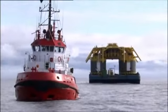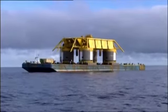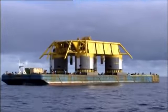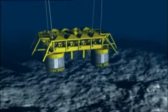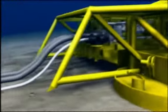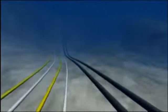900 kilometers away, the most crucial component of the whole operation is starting its slow journey to the gas field. The template is an extraordinary piece of bright yellow engineering that is the key to releasing the gas. This giant tap will control the flow of the gas to the process plant in Norway. It also acts as a guide for the drilling apparatus.